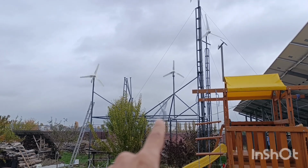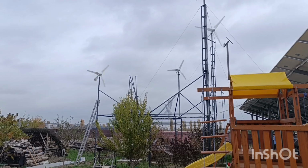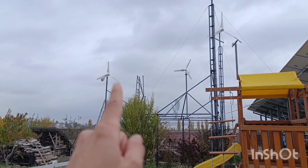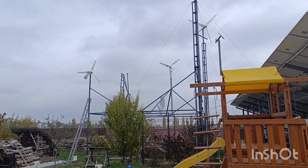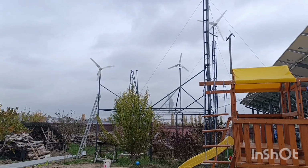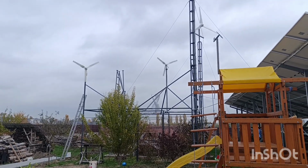2.2, 2.3 meters per second is required for this one to start spinning. On the counterpart, 1 meter per second is required to start the horizontal M3 and the modified S3 with the M3 wind wheel. That's the fact already in my case. So yeah, let's keep watching.